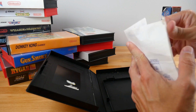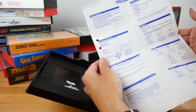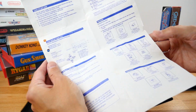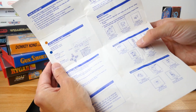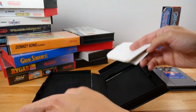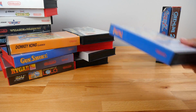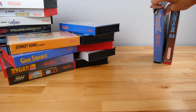Same thing here. The manual is just kind of this fold-out guy here. There we go. Trojan. Not so much here. But again, that hand-drawn style, which I think is really endearing now, looking at it versus just screenshots. But it wasn't very cheap or effective to get real screenshots going for these things. So that's what they did.